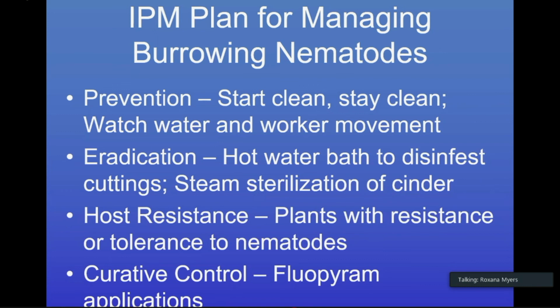Our ultimate goal, of course, is to develop host plant resistance, plants with resistance or tolerance to nematodes. That's always the most environmentally friendly and easiest adoptable approach to controlling nematodes. And finally, there is a curative control with fluopyram applications. You can reduce the nematodes in the cinder and also improve the plant vigor from the infested plants by using these chemicals.